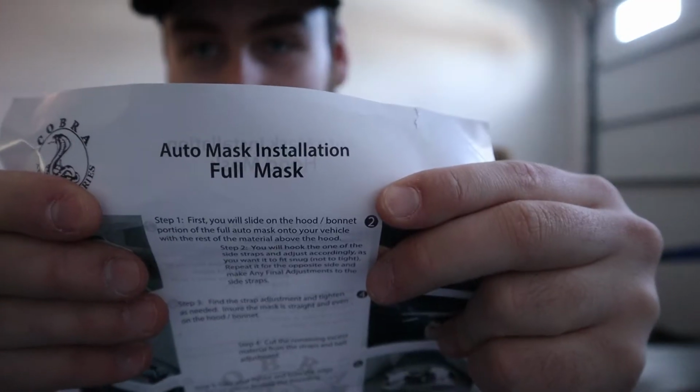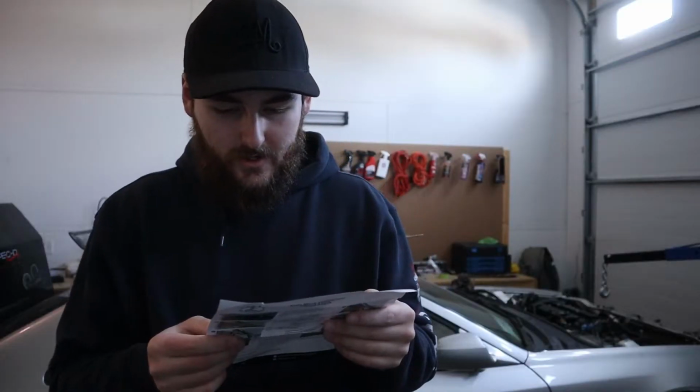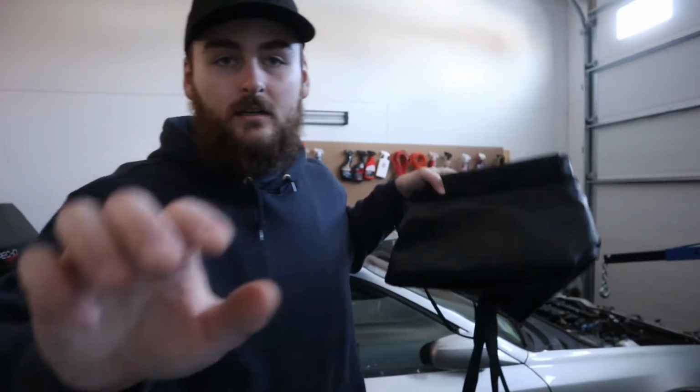Am I ever wrong? It ain't a hood bra. We are looking at an auto mask. Hood bra? No, auto mask. Oh, you kind of just clip them in the holes, you cut it off. I'm just going by pictures here. I don't know. I'm just putting this thing on.